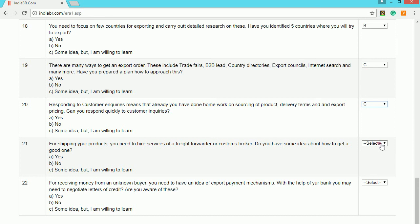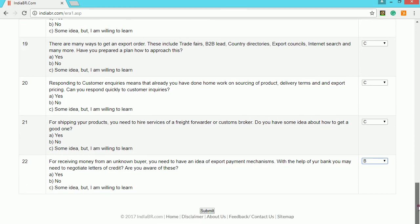For shipping your product, you need to hire the services of a freight forwarder or custom broker. Do you have some idea about how to get a good one? Some idea, but I'm willing to learn. For receiving money from an unknown buyer, you need to have an idea of export payment mechanisms. With the help of your bank, you may need to negotiate a letter of credit. Are you aware of this? Say no. So now I've taken the complete assessment.